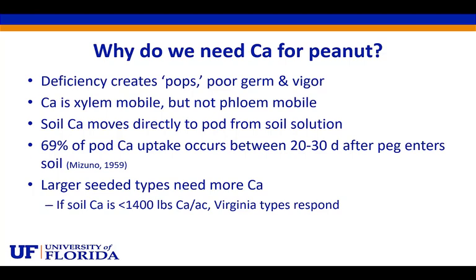Also, we should be aware that larger-seeded peanut types need more calcium than smaller-seeded types. If your soil test calcium levels are less than 1,400 pounds of calcium per acre, Virginia types do respond.